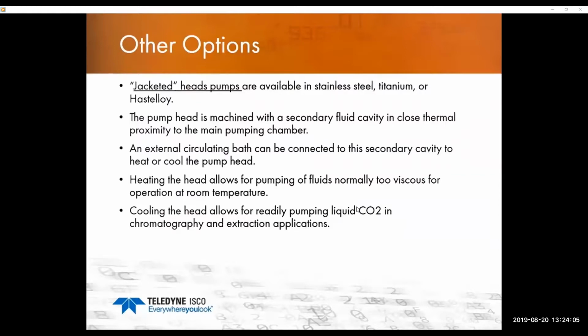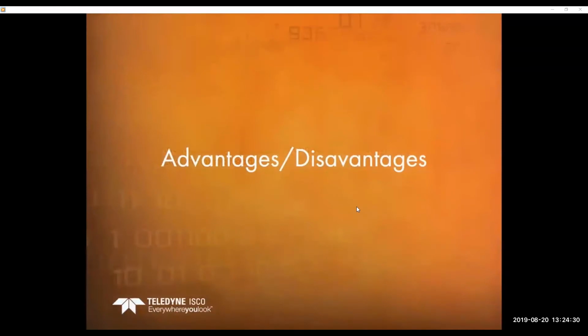So, other options: some manufacturers will offer jacketed heads on the pump. Those would be either a cooling mechanism or a heating mechanism. You see this lots of times when you're moving viscous fluids. There'll be an external circulating bath that gets connected to the secondary cavity to heat and cool the pump head. So as the fluid comes through, if it's heated, it becomes less viscous so the fluid can move freely through there and continue through the process. Cooling can be used if the liquid is coming in extremely hot. You want to make sure that you have the capability to do that. So, again, you have to consider your application, what you're trying to move, and what you're trying to do with it. Okay?